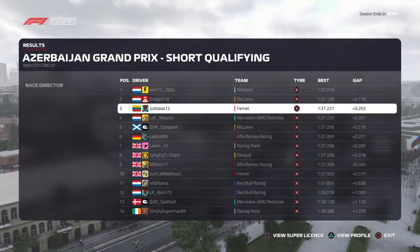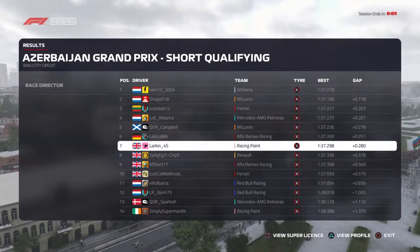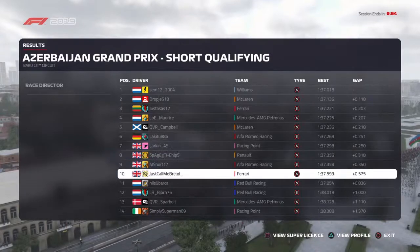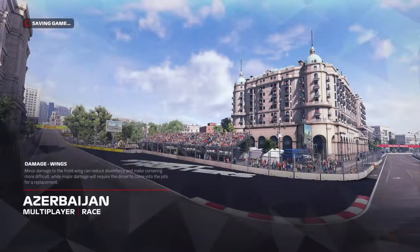And you can see just how close some of these drivers are. As you can see, 4 thousandths of a second between Justice and Maurice, and just 11 thousandths of a second between Maurice and QVR Campbell. Just having a look through, it is really, really tight, especially those top 9 separated by less than 4/10 of a second. Turn 1 will be interesting, and we might be in for a safety car.